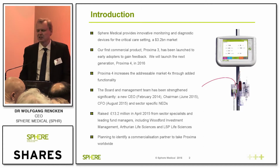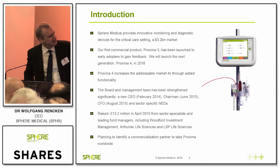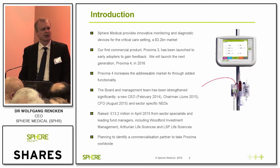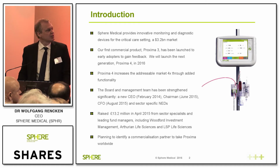It consists of a monitor, which is next to the bedside of a patient, which then displays the results of a sensor. The sensor, unfortunately I don't have a laser here, is on the intravenous pole down there, integrated into the arterial line of a patient. So what you do is you draw blood back up that line. It dwells on the sensor. We do a number of readings, and we report those values on the screen. That system is called Proxima, and that's what it's all going to be about today.